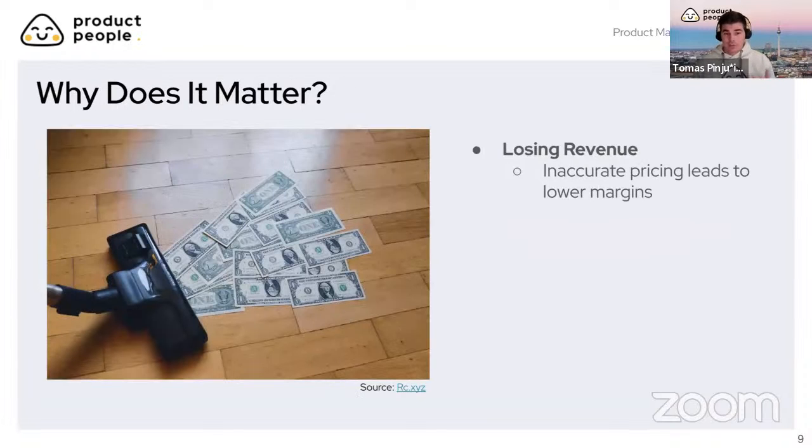And why we felt this is actually important, because if we don't have the accurate pricing and there are some variations to the requirements, then in the end, the company makes less money. So we are losing revenue and we have lower margins. And also in that regard, we have a less competitive pricing than our competitors. So we felt that it was quite a big problem to tackle, and something that we really need to understand deeper.